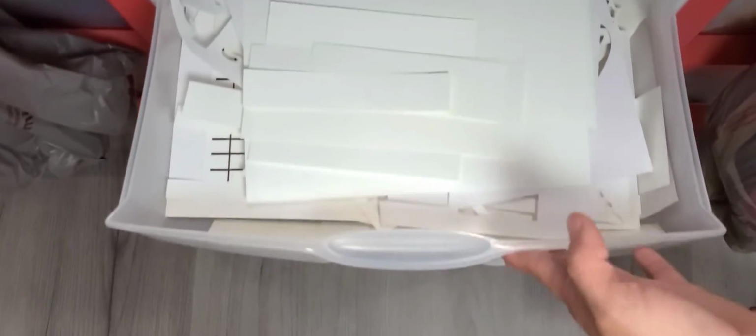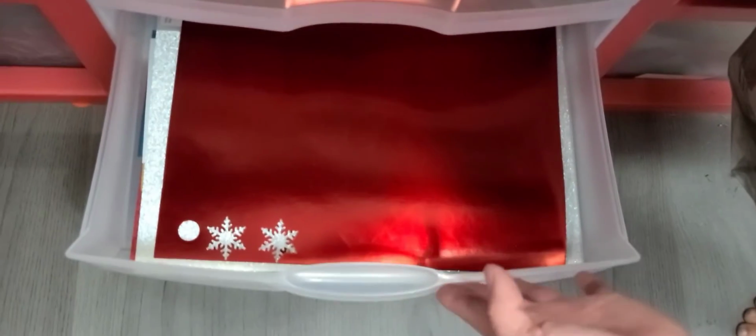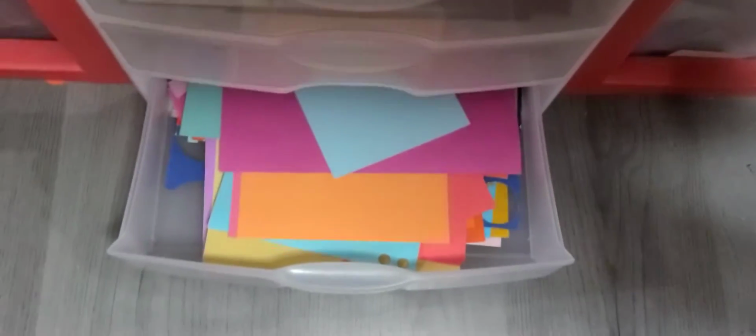And then here is where I keep all my white cardstock scraps, and then my black and neutral colors. Then I have my specialty paper right here, so I don't have to grab out a new sheet if I already had one. This is where I'm keeping my printables that I just printed and don't have a home for yet, or have not used. And the last one is my scraps of all kinds of colors. And on the other side, I have another one of this.